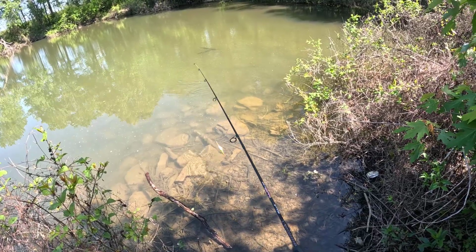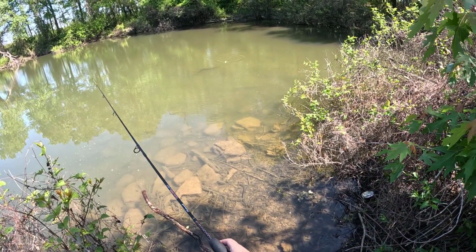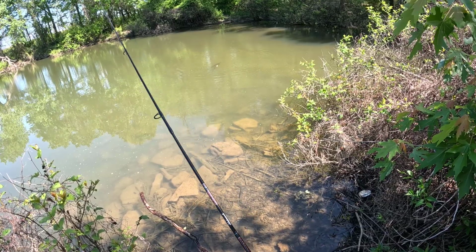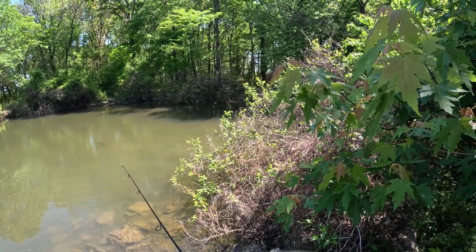It's kind of clustered together right now. Go past them. Okay, he sees the bobber. Just swam right by it. Come on. You quiet down.